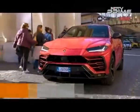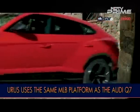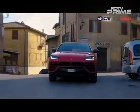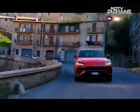The Urus uses the VW Group's MLB platform, meaning it does have underpinnings in common with the Q7 and the Cayenne. But that's it. It is by far an immensely advanced vehicle otherwise. It is also the first vehicle in Lamborghini's history not to use a naturally aspirated engine.